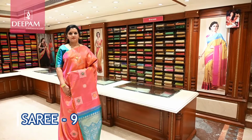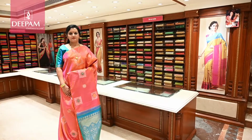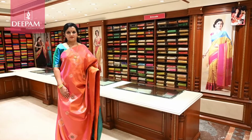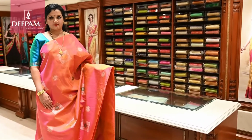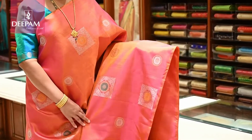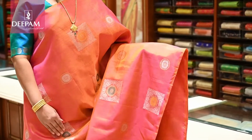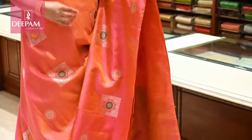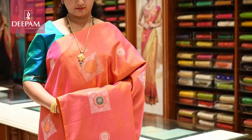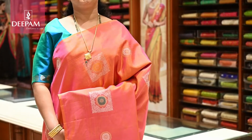Hi, today's ninth saree of the day, Deepam's designer fancy Kanchipuram saree. This saree is in a vivacious, very attractive color combo. The body color is orangish pink with a multicolored checks motif. If you see the checks, they have intricate silver and gold pure zari weaving, and there is meenakari work all over the saree.